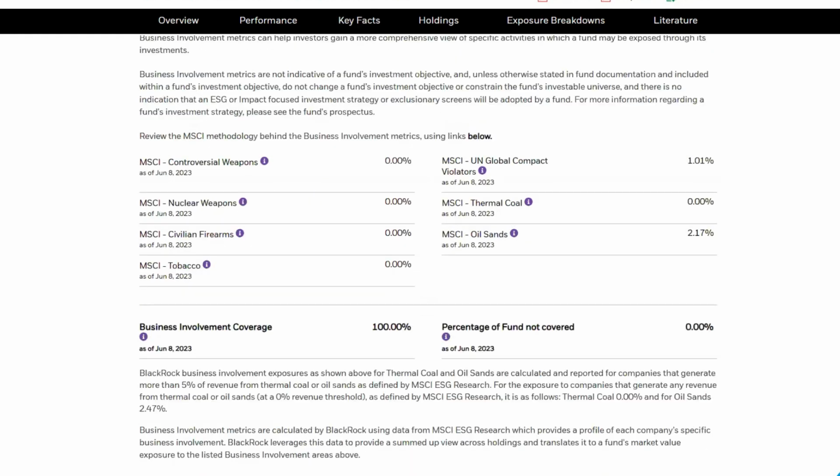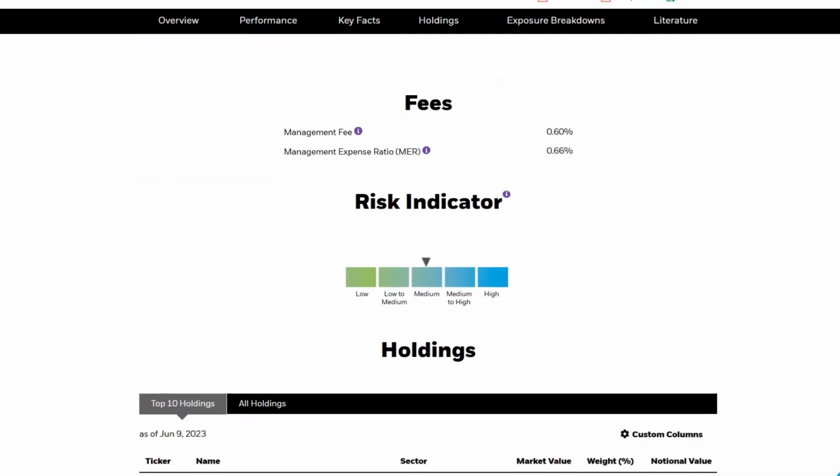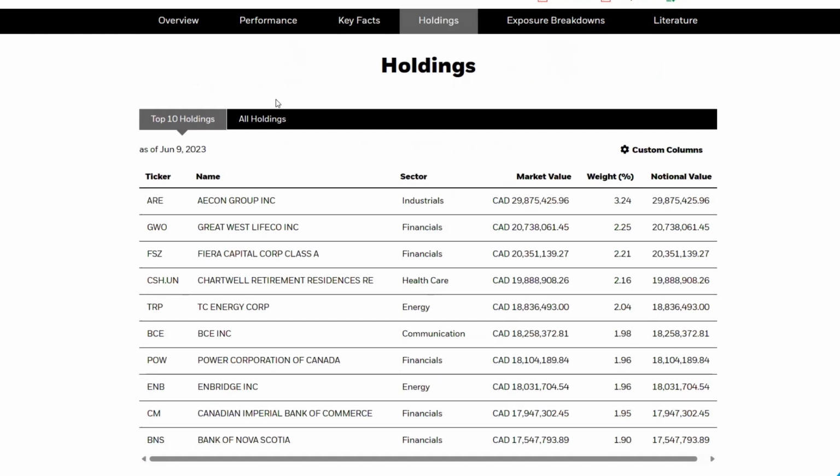Let us take a look at the fee though. It's at a whopping 0.66%. Although it may not be as high when you compare it to that of the mutual funds that hover around 2 to 3% in fees, here still when you compare those to that of the XDIV, VDY, or XEI that we talked about earlier on, this is almost 3 times, or sometimes even anywhere between 3 to 5 times higher in terms of fees. Something for you to keep in mind.